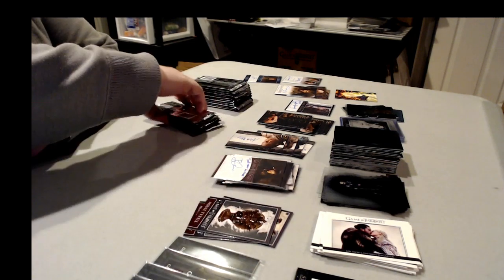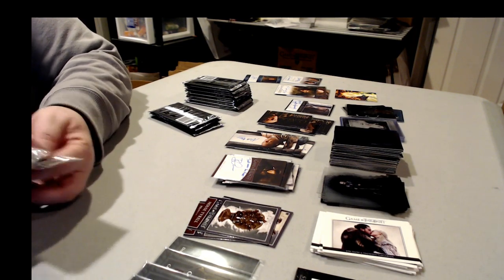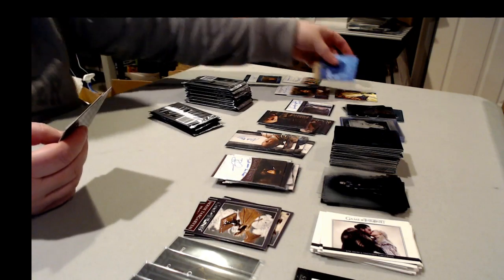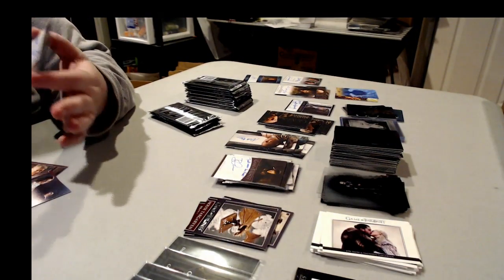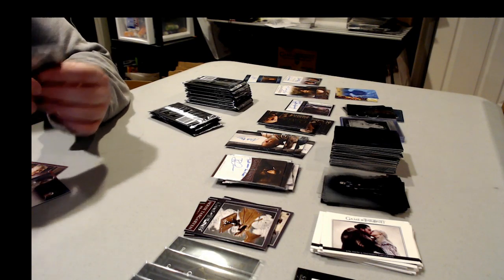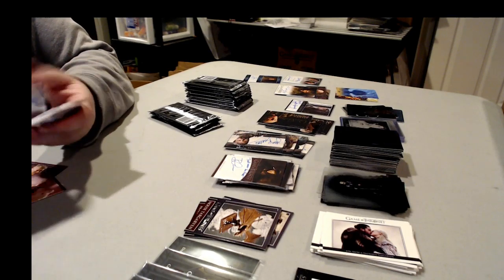Now they should have had exclusive inscriptions instead of just an exclusive blue or whatever. Beautiful Death. Ian Beattie, Valerian. Here's a duel of Wlaschiha and Bae Marseille. That's what we're hoping for.